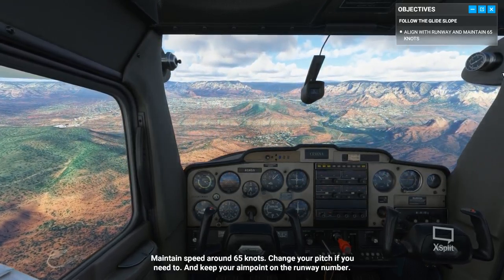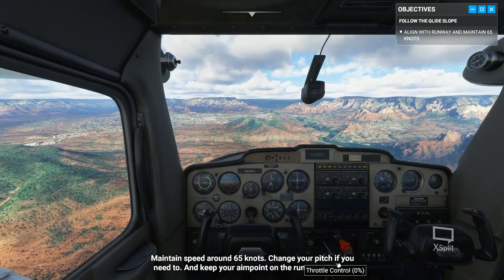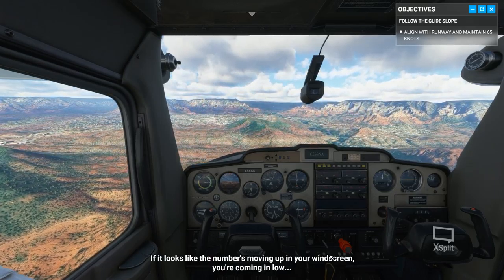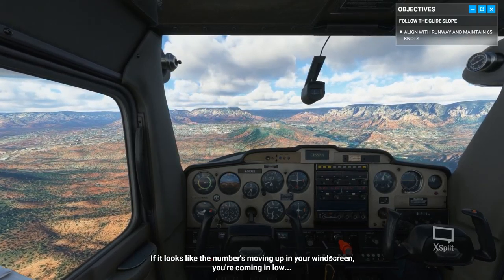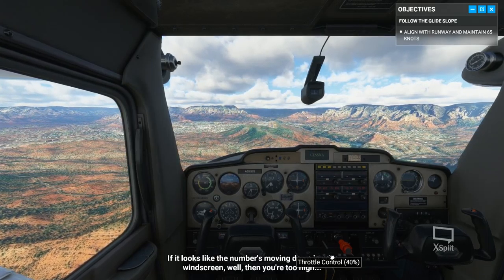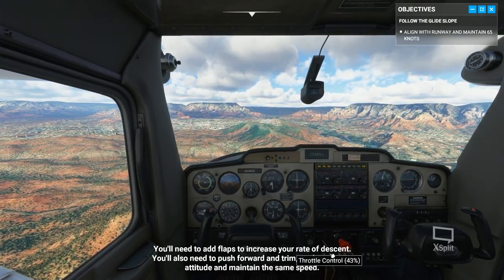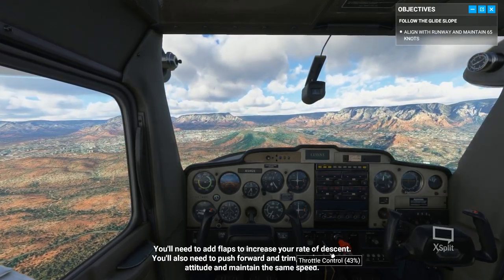Maintain speed around 65 knots, change your pitch if you need to, and keep your aim point on the runway number. When you're targeting the runway number, you want to keep it steady in your sights. If it looks like the number's moving up in your windscreen, you're coming in low. You'll need to add a bit more throttle to get back on the slope. If it looks like the number's moving down in your windscreen, well, then you're too high. You'll need to add flaps to increase your rate of descent, but you'll also need to push forward and trim to change your attitude and maintain the same speed.